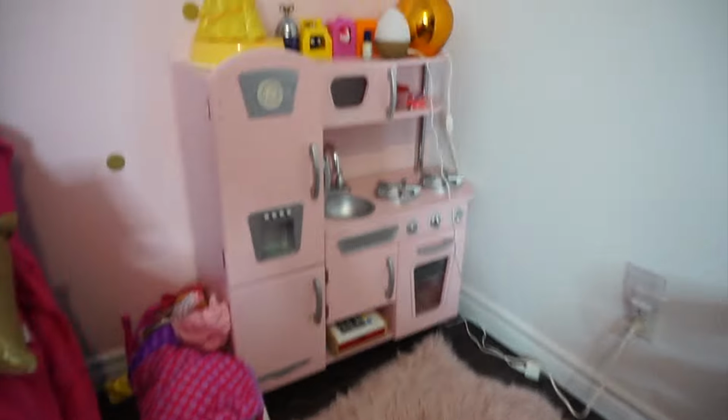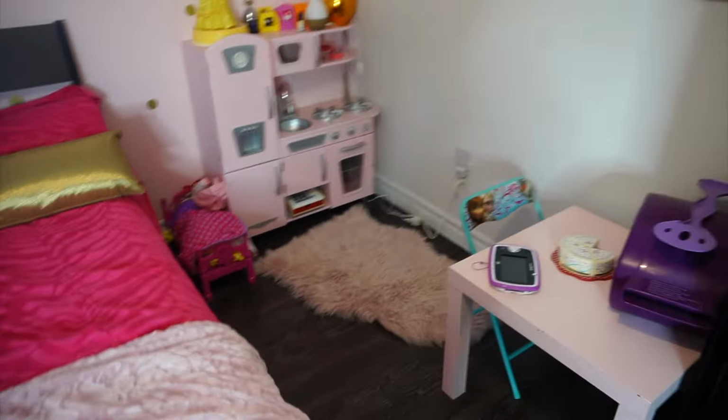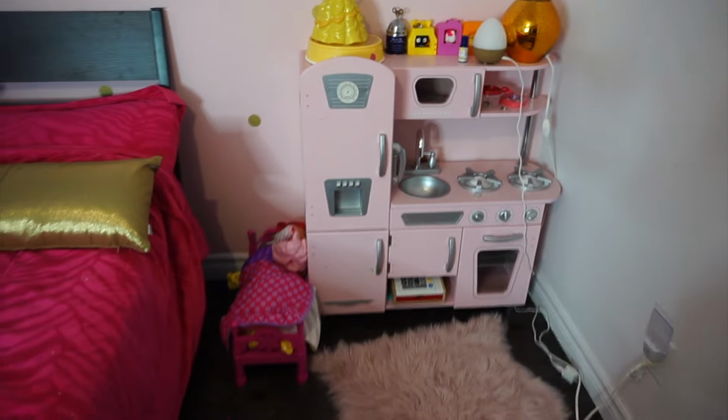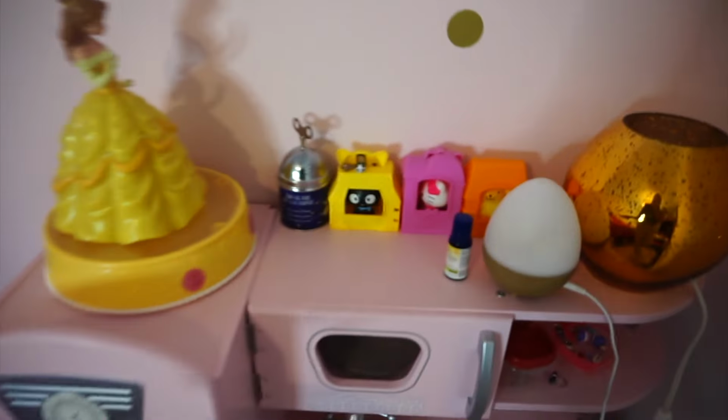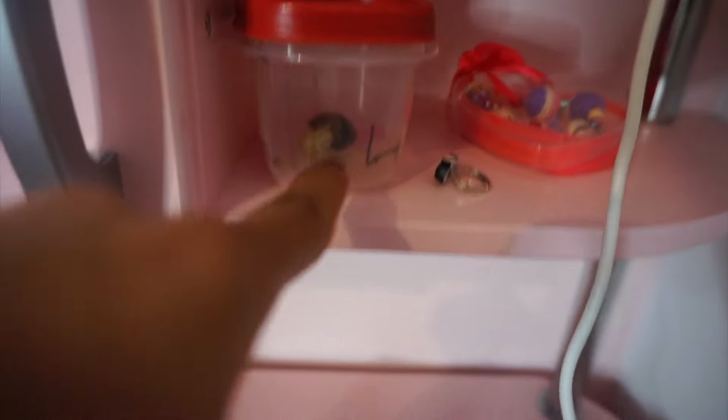And then this area right here is her kitchen area. So this is where we play kitchen. This is her kitchen that I got her when we were in Alberta. And she has all of her little favorite stuff on top of here. This is stuff that she collects. This is a shell from last summer that she found.